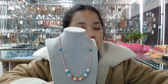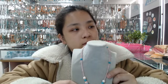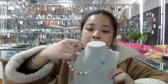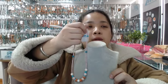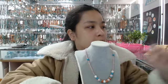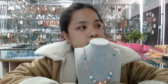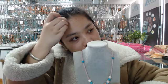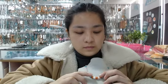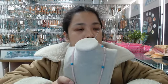Okay, dear, that is this one. Hope you will be satisfied with it. This necklace is really suitable for men and women, and especially women and girls. You can wear it by yourself, also you can buy it as a gift for your friends or your families. Okay, that is this one, a really pretty and beautiful necklace.